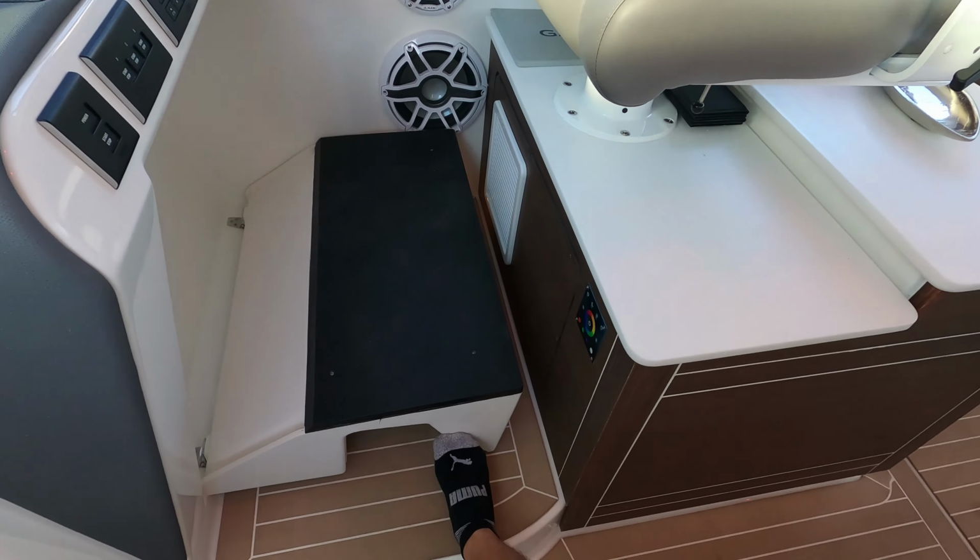Okay, so that is our helm seat over here, the captain's chair. And in addition to that, we actually have a little window over here as well that can slide open, so you can go say hi to people as you're driving by, or do whatever you want to do. Then we have the passenger seat over here, which of course, why not?